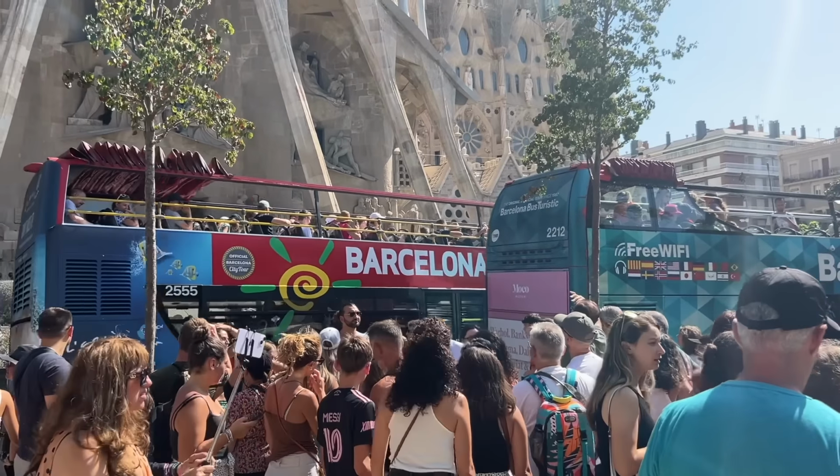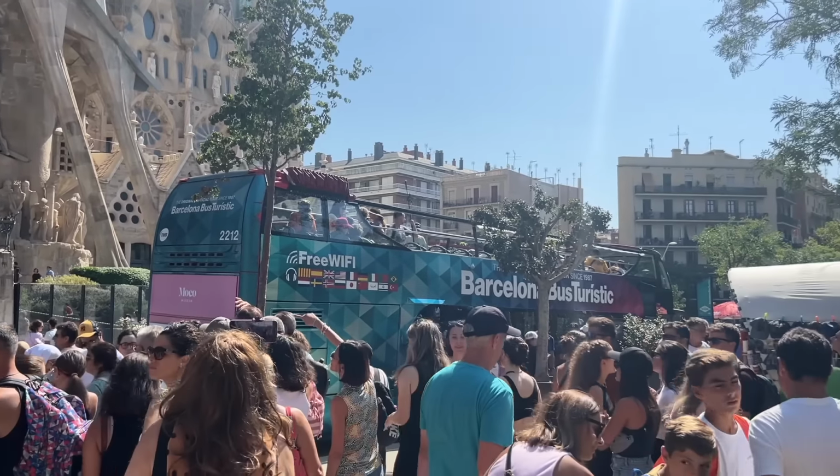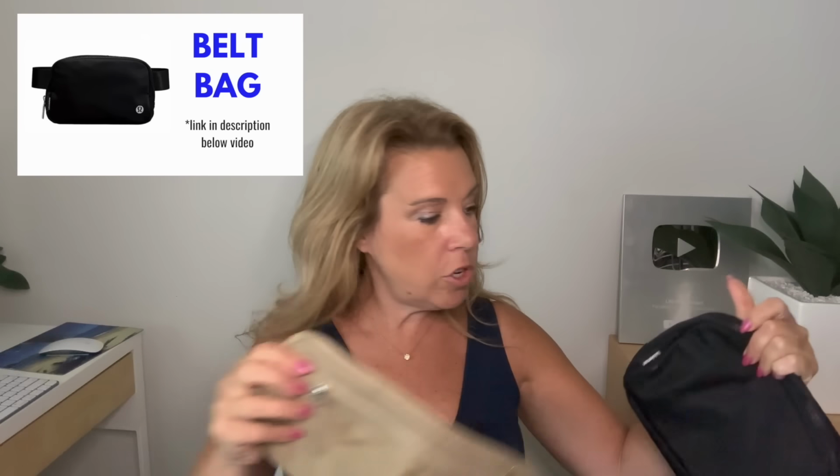Now, a lot of people wonder how to deal with pickpocketing when you are in Europe, especially in some of those Mediterranean ports. So one of the items that you could bring is a money belt. Of course, you can keep your passports with you. You can keep any money with you right under your shirt. So that's probably the most secure thing that you can do.